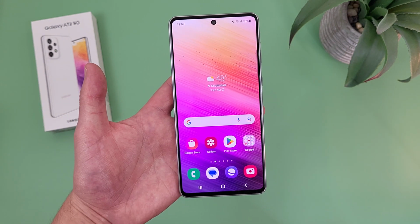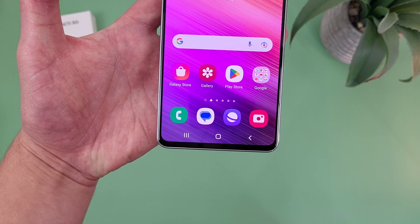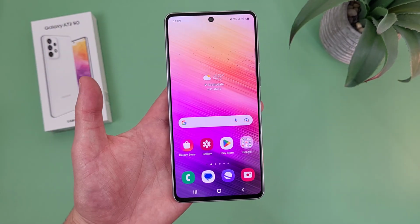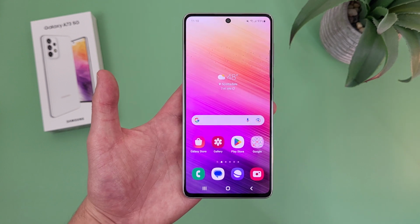So with the Samsung Galaxy A73 5G, we're getting a 6.7-inch 120Hz Super AMOLED Plus display with a resolution of 1080p, a PPI of 392, and an aspect ratio of 20:9. So this is a really good display here. At 6.7 inches, this is definitely a really large display, which is a good thing if you're consuming a lot of content or you're just going to be on your phone a lot in general.